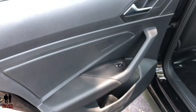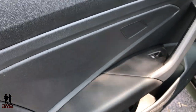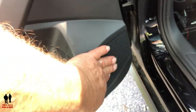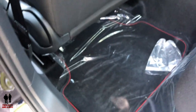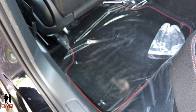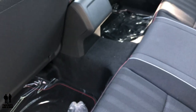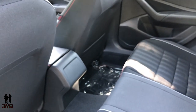All right, stepping into the back of the 2019 GLI. We've got a little speaker in the door right here. You've got your window control, and you've got some storage, including what could be a bottle holder up here. The same design kind of coming through here, and another speaker in the door right there. Okay, in a general overlook, here are the GLI mats. The rear ones do not say GLI 35 on them, but they are black with red trim, and they look really sharp. Okay, there is one seat back pocket on the passenger side.